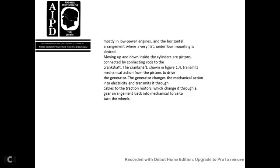Most in the lower power engines, the horizontal arrangement is used where a flat underfloor mounting is desired. Moving up and down inside the cylinders is the piston, connected by the connecting rods to the crankshaft. The crankshaft is shown in Figure 1-4. It transmits the mechanical action from the piston to drive the generator. The generator changes the mechanical action into electricity transmitted through the cables to the traction motors, which change it through a gear arrangement back into the mechanical force to turn the wheels.